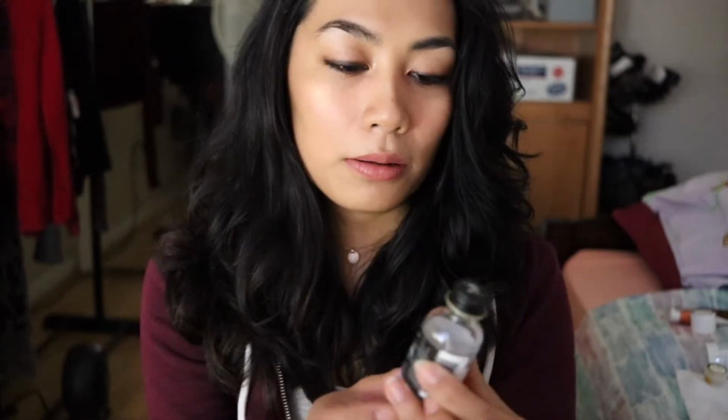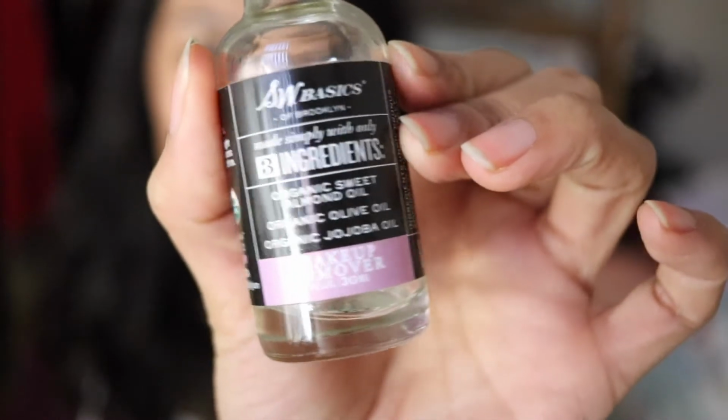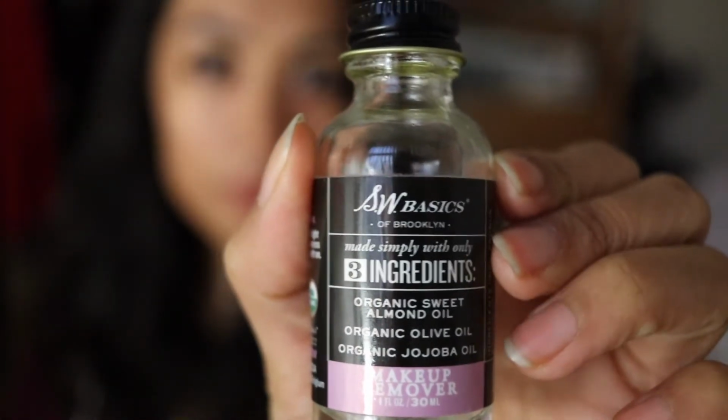What else do I have? I have oils for makeup removal. So what I have here is the SW Basics Makeup Remover. It has organic sweet almond oil, organic olive oil, organic jojoba oil. It's okay. I like how small the bottle is because it's good for traveling with, but the oil's okay.